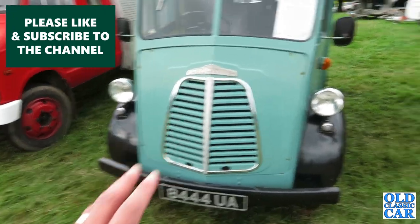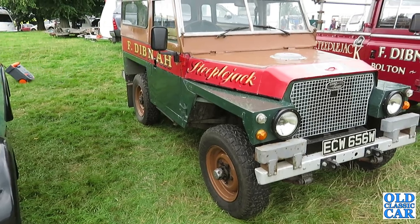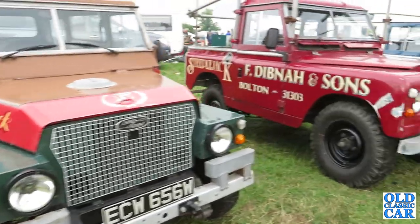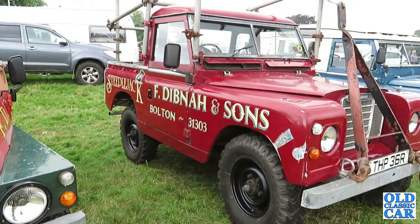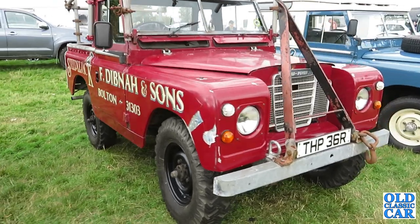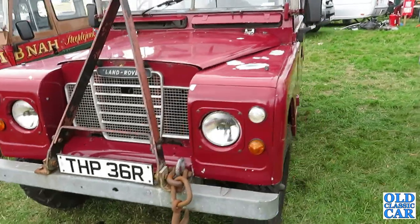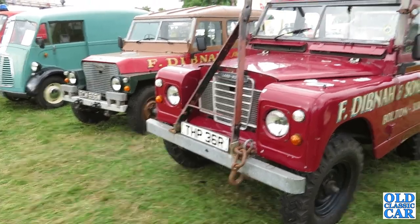I've got a feeling I know who owns that. Is this Fred Dibnah's old Land Rover? There's his other one. This was made famous on, of course, the TV series of Fred Dibnah, the Steeplejack, back in the day. I remember meeting Fred Dibnah at a show many years ago. He was there with one of his steamrollers. And someone has preserved both his old Land Rovers.